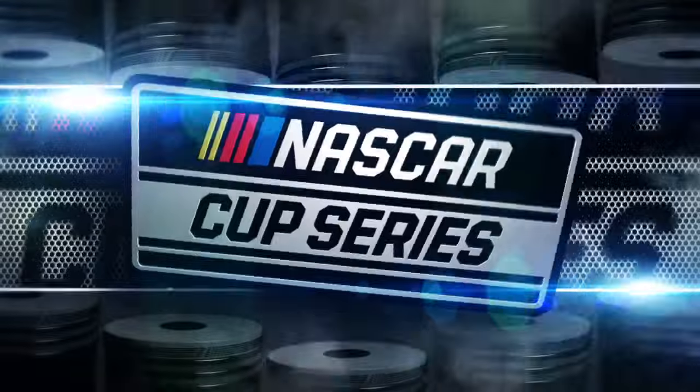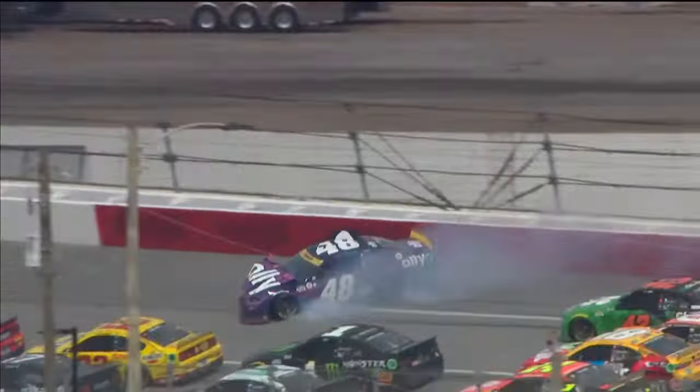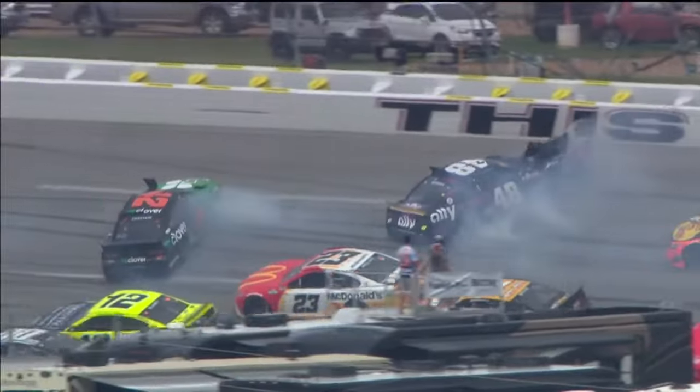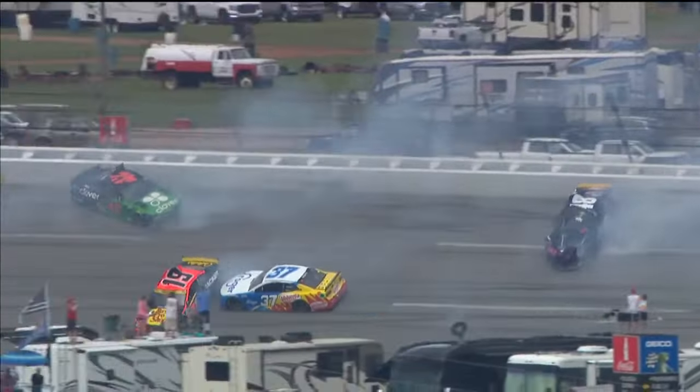And look, when he hits right above the word Sunny D, look at that. I mean, it literally flexes the tail from the thing. That is a big shot for Ricky Stenhouse. That momentum has to go somewhere. And one of the important things for the spotter of the 9 car in that situation, Chase Elliott can't see the 48 car. He does not know how close the 47 is to the 48. He doesn't know when the 47 is going to get to the bumper of the 48.